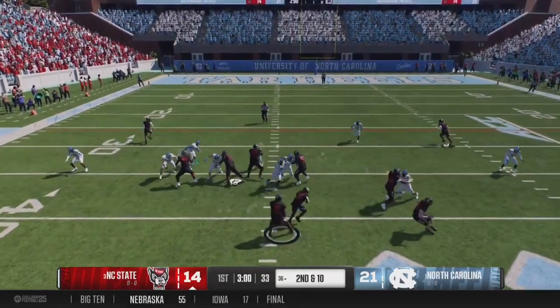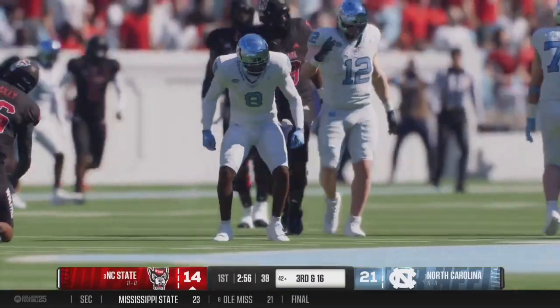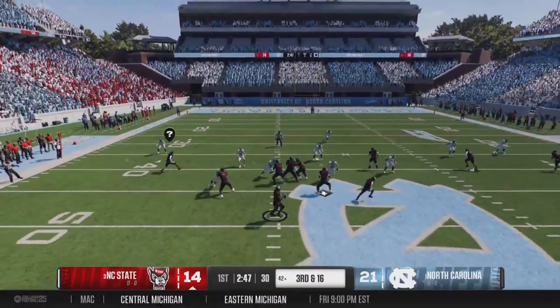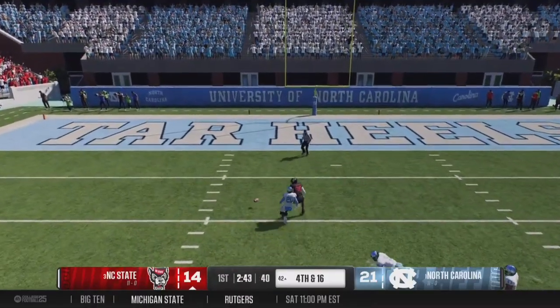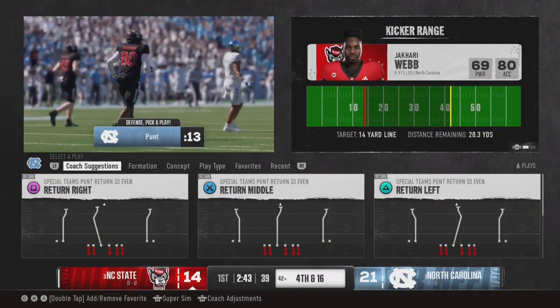To the air, it's Bailey. He's running out of time here. And the sophomore's got him for a sack. I like the call here, but you can't run. Now in third and very long, looking to throw. And the pass is dropped. Would have been a big gain, but he couldn't hold on.